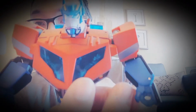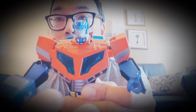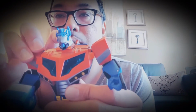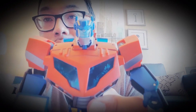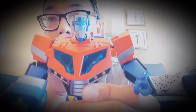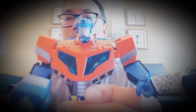I do love all the articulation in the figure. One of my favorite aspects of this figure is you do have the ability to change him from Warrior Optimus Prime, which is something that we saw in the movies, to just everyday Optimus Prime when you can see him talking. So this is really a really cool aspect to this figure. Also, the articulation is really great.